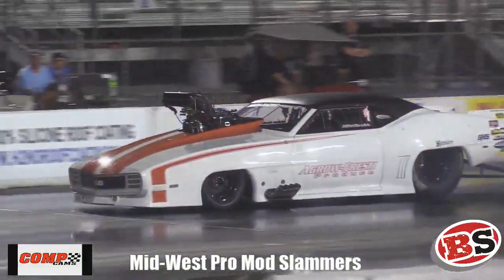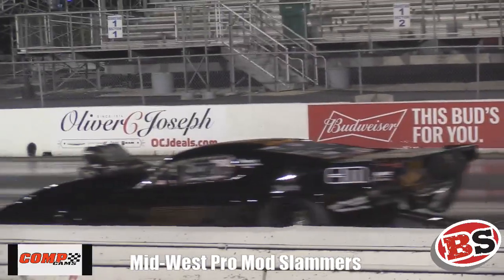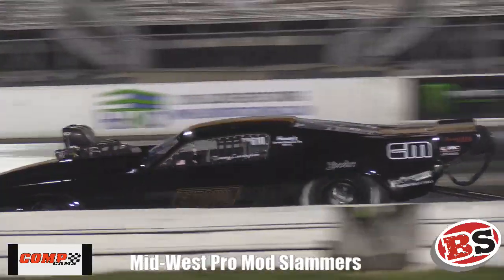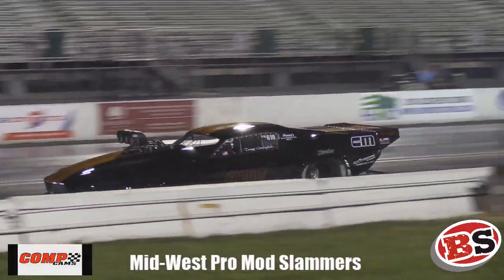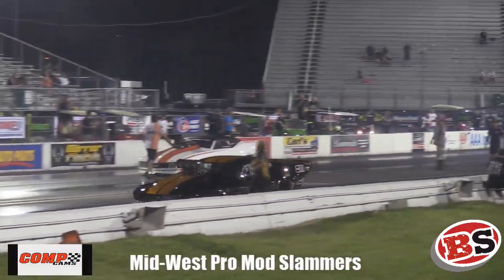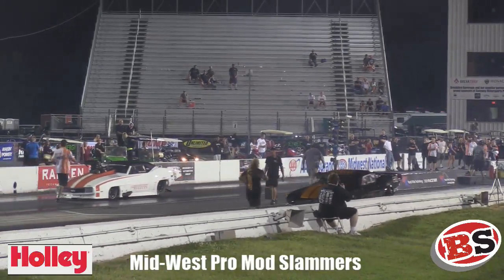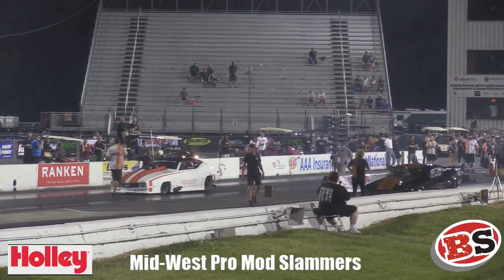Cunningham versus Ricci. I love this matchup. Usually number 3 and 4 qualifier, 300 separating them qualifying. So Tommy Cunningham running that 384, and if you look back at qualifying, he was way down in miles per hour when he ran that 384. So that Cunningham team does have power to run right beside Mike Ricci.